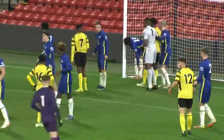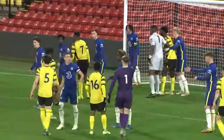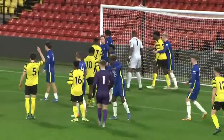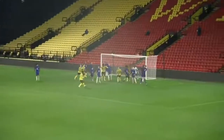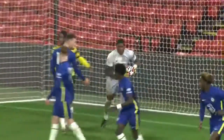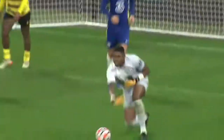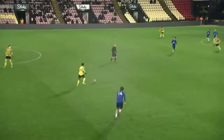They're going to look to make life difficult for Prince Adegoke once more. Look how crowded it is inside that penalty area. And Alfie Marriott is forward as well. And for the Hornets, they're throwing everything they have at Chelsea. Marriott gets his head to it, but one goalkeeper denies the other. Well, we almost had a headline there, didn't we? We almost had a headline there.